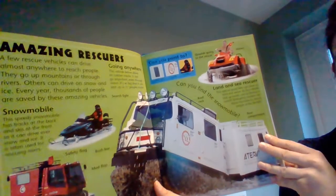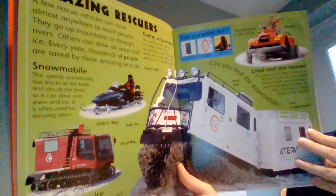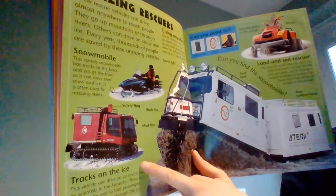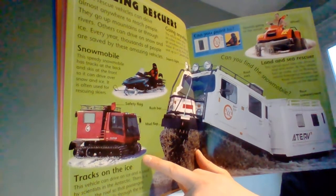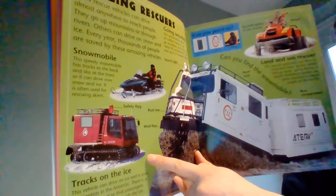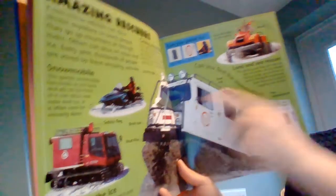Well, so what's interesting about these amazing rescuers is you've got lots of different types of extraordinary people using them, haven't you? You've got scientists that are using them as they're doing their experiments and they're maybe going to very cold, icy places and using special vehicles like this to support them.